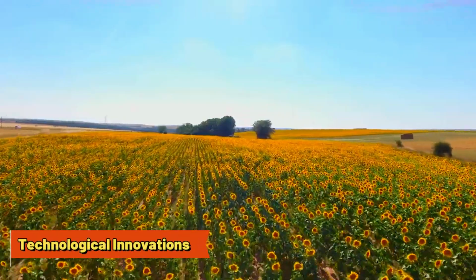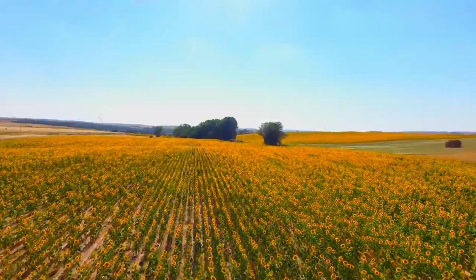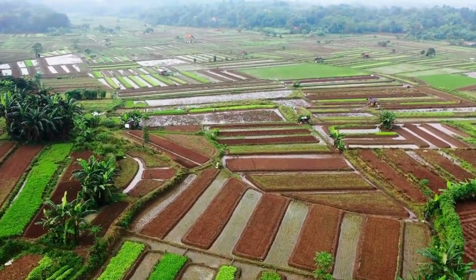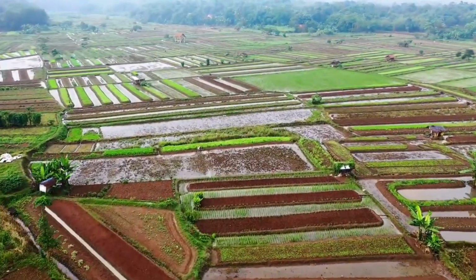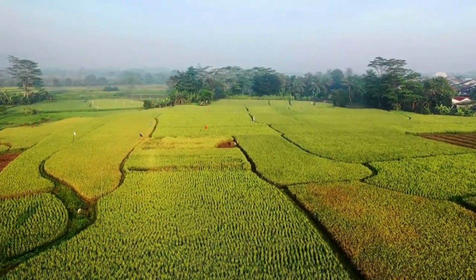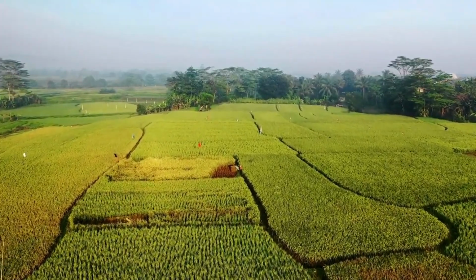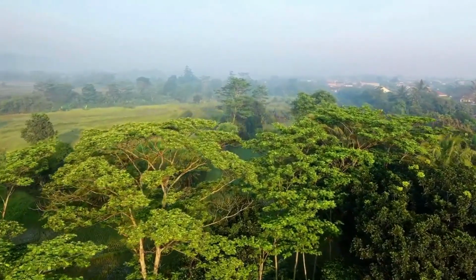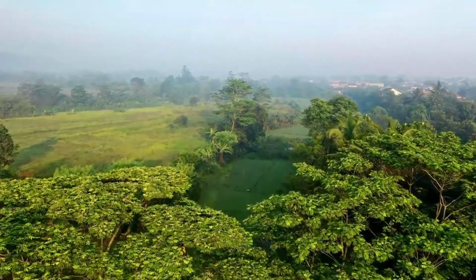Technological innovations, automation, robotics, and AI. One of the hallmarks of vertical farming is its use of cutting-edge technology to optimize growing conditions and increase operational efficiency. Vertical farms rely heavily on automation, robotics, artificial intelligence, and data analytics to monitor and control environmental conditions such as temperature, humidity, light, and nutrient levels. This use of technology allows for precise control over the growth process, ensuring that crops are grown under optimal conditions and are less susceptible to disease or environmental stressors.